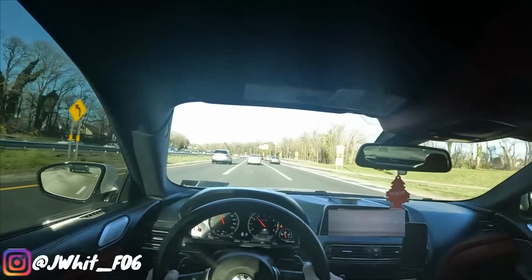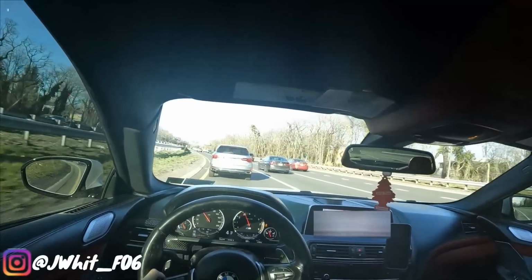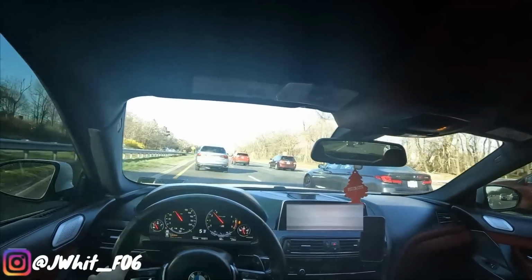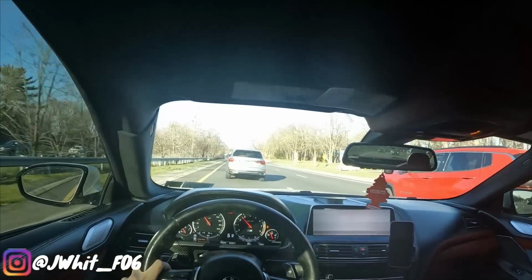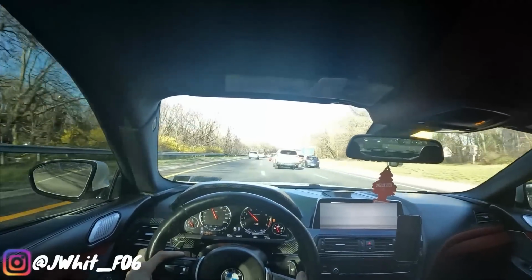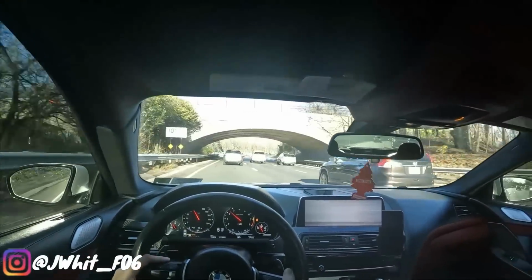No Waze. I got no radar. I'm raw dogging this right now. The orange Porsche truck up there. I think that's a Porsche truck. S2K is probably stupid fast for no reason.